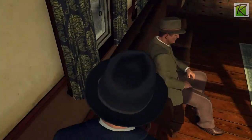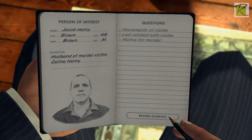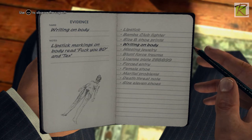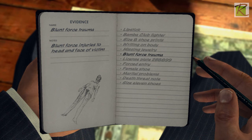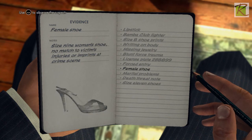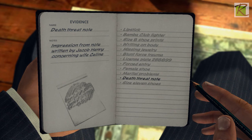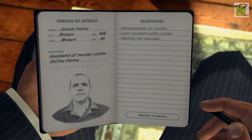Okay, so actually, wait, it looks like he's just moved here, because a lot of the boxes are still unpacked. First of all, let's review the evidence that we have. Carmine lipstick, unused, found in the victim's handbag, lighter, size 8 shoe print, writing on the naked body, missing ring from the Tiffany & Co. box, blunt force trauma, license plate, which I haven't actually gone through yet. Forced entry into her house, a female shoe, which is quite a big one. Marital problems and death threat notes. Impressions from a note written by Jacob Henry concerning wife's son. Size 11 shoes. No match to the victim's injuries or imprints at the crime scene. Alright, so who could have killed Celine?